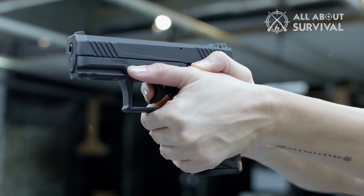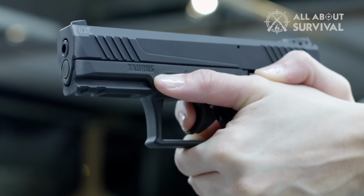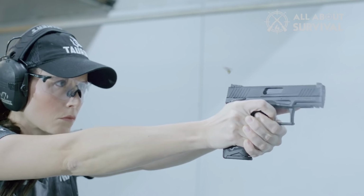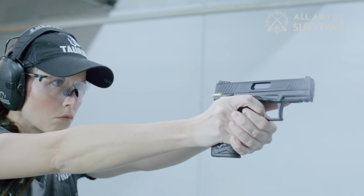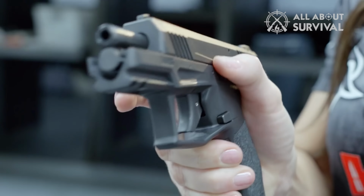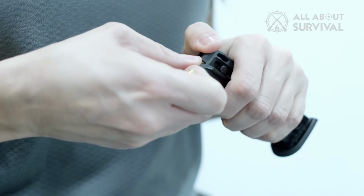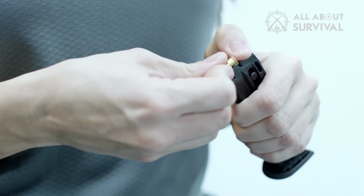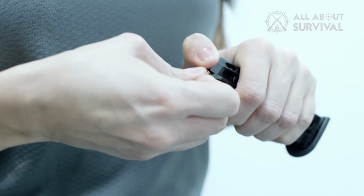A full-sized polymer frame, complete with a Picatinny rail and traditional magazine release and slide stop, gives you the same basic controls we see across Glock, Walther, S&W, and FN striker-fired guns. The magazine capacity is an impressive 16 rounds, and this mimics most 9mm guns on the market.